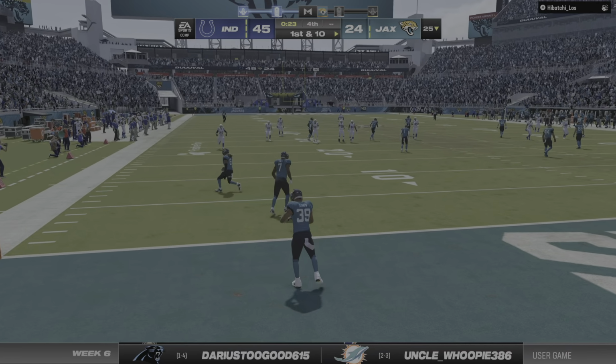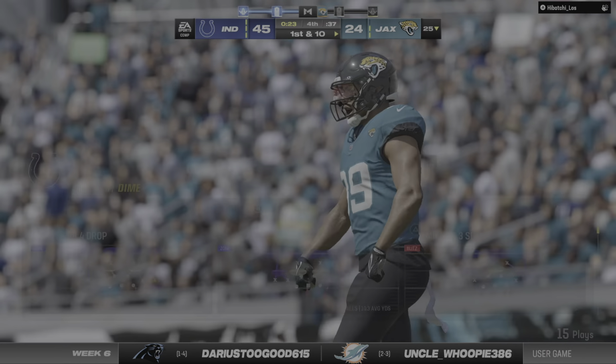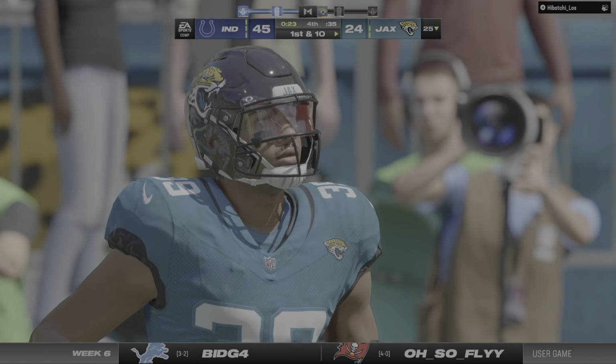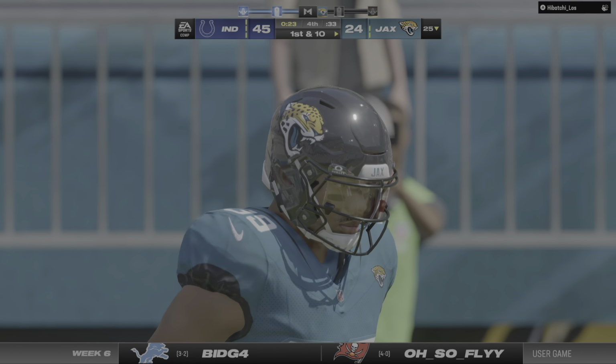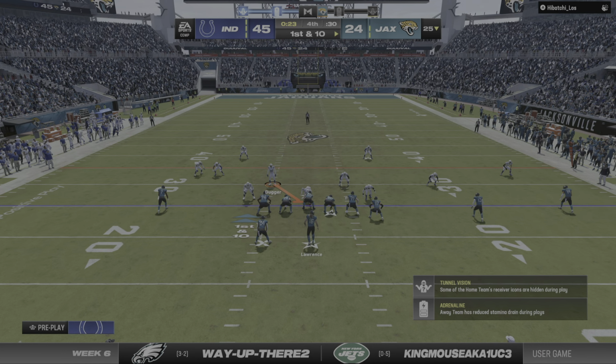And he'll elect not to run with it. And a fair catch on the kickoff will move the ball to the 25. At their own 25-yard line. The Jacksonville offense set to begin their next drive.